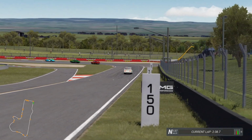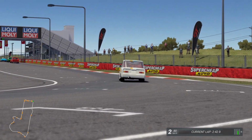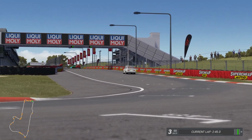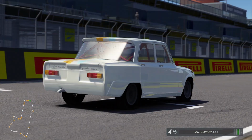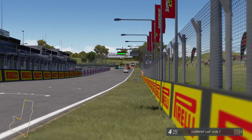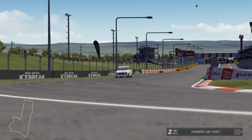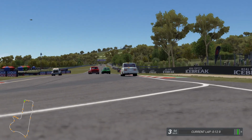We are approaching now Murray's Corner and then the pit straight. And we can see that I'm not alone on the track this time. There are several other cars on the way, some other historical cars, of course, as we have a free practice for historical touring cars just before one of the big main events.